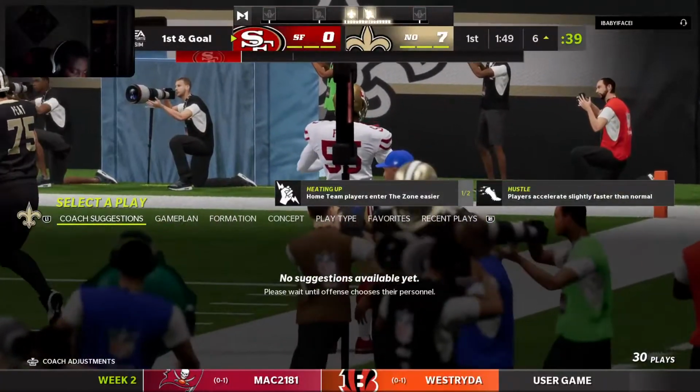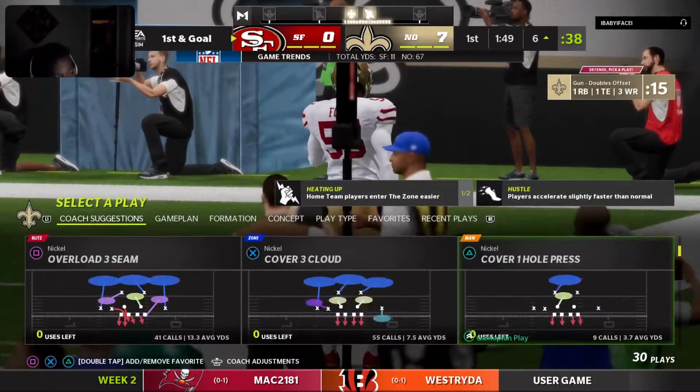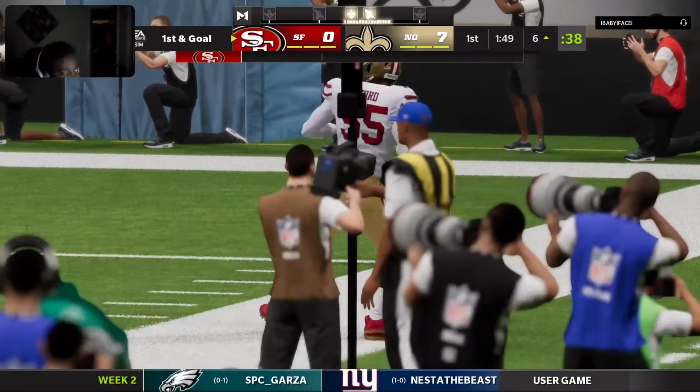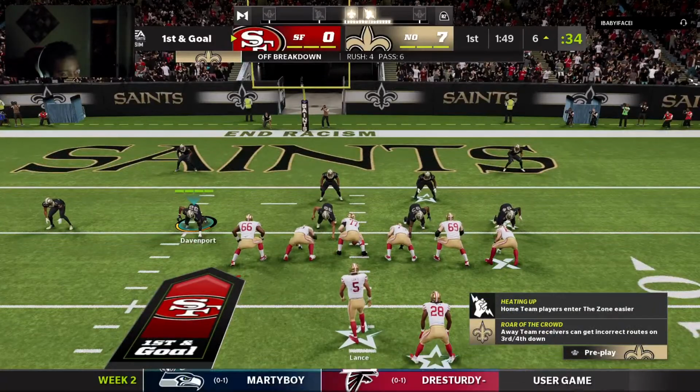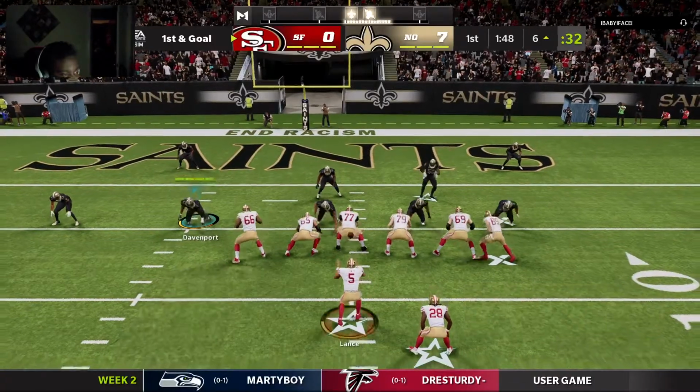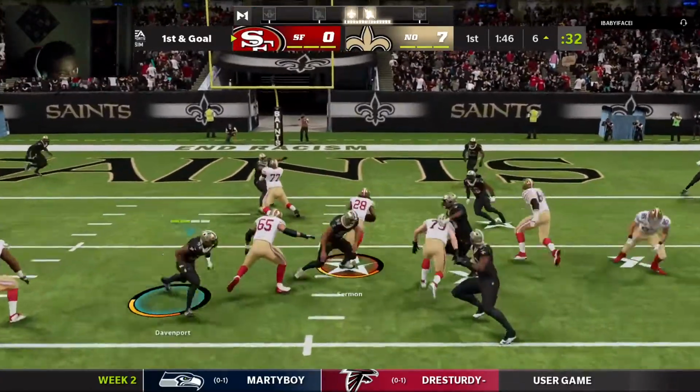So a first interception thrown for him there, and that really not the best decision either. Not at all, and that's something he did not do last week. No interceptions in that game, but this defense, they're able to take advantage of an early mistake.